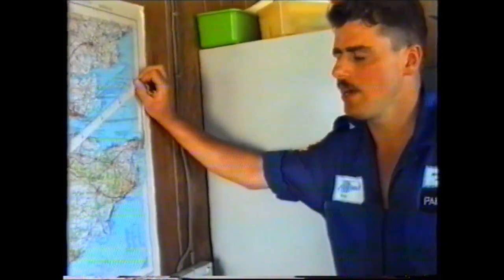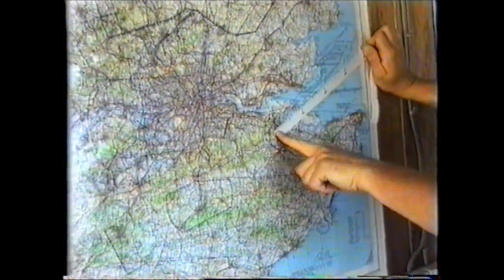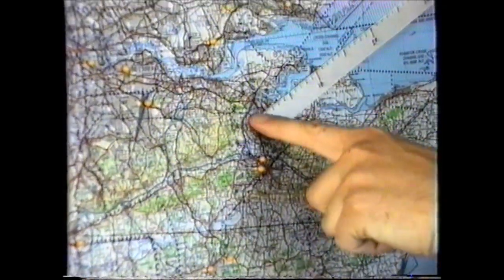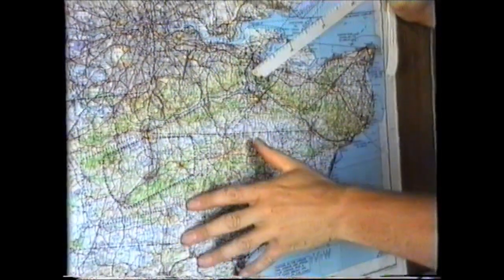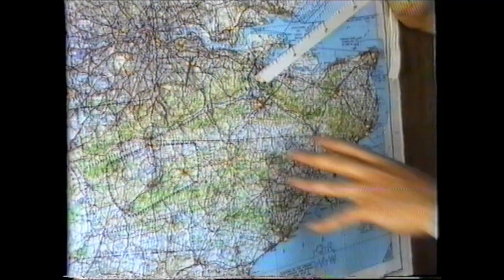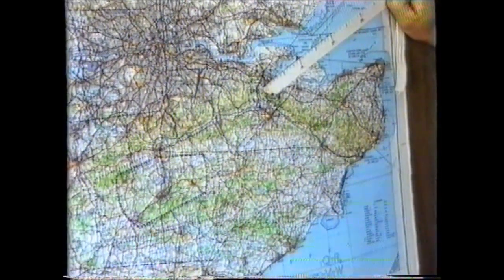Back inside our cabin at Rochester Airport, I'm just going to briefly explain where we are based in relation to the county. Here we are up here at Rochester Airport, just outside the Chatham and Rochester area. This generally is the area that we cover. Here is Kent, and we go into East Sussex, and if necessary we can just pop across the water into Essex. All these yellow dots on the map represent hospitals that we can land at that have casualty facilities.